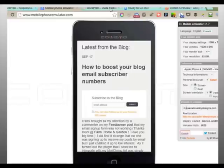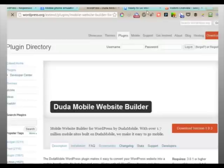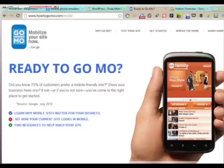Well, first of all, if you have a WordPress site, you can actually get a plugin with Duda Mobile. Go here, download the plugin, and you can play with it from there. If you're a WordPress user, I would suggest going that route. But you can also go straight to the Gomo website, and it's howtogomo.com. So I suggest you guys play with this with your own website, and it's really, really fun.